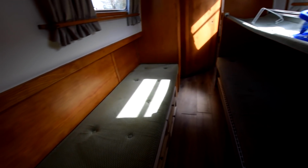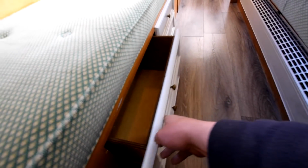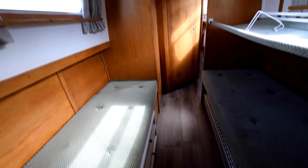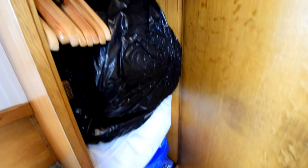And this middle cabin's a bunk room, I'm calling it. 3 bunks, storage under. You could very easily convert this room into an office or a nursery, whatever you want really, reading room. Lots of options with this boat. There's a wardrobe here, floor to ceiling. And then the second loo.